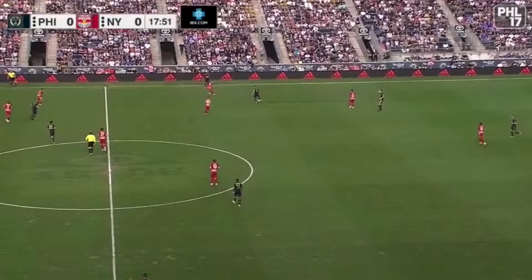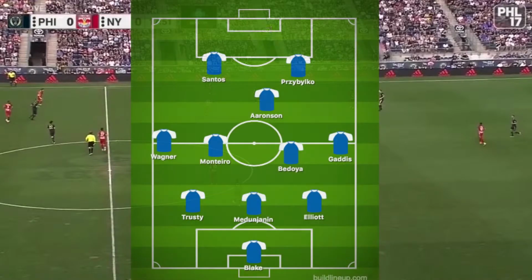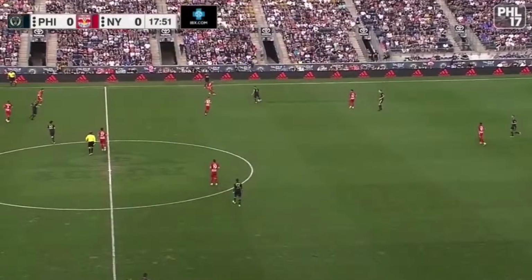We'll start out with the Union on the ball in their own half. It's tough to see it from this image, but Haris Medunjanin has dropped into the defense, and the team looks to be set up in a 3-4-1-2 of sorts. The Red Bulls are pressing high, and everyone is accounted for at this point. The Union, however, can play out with just one forward pass.